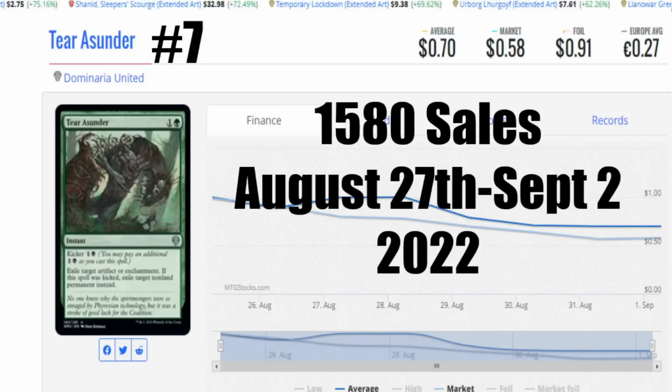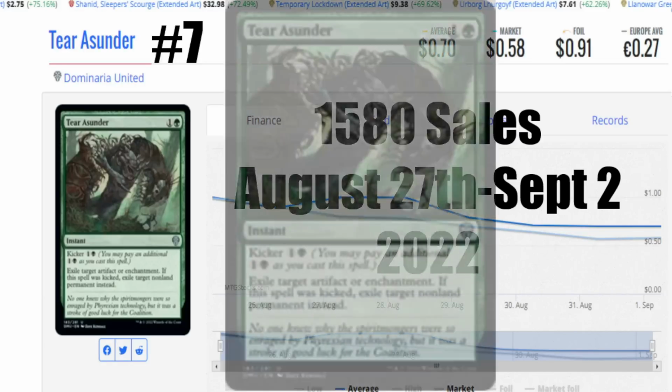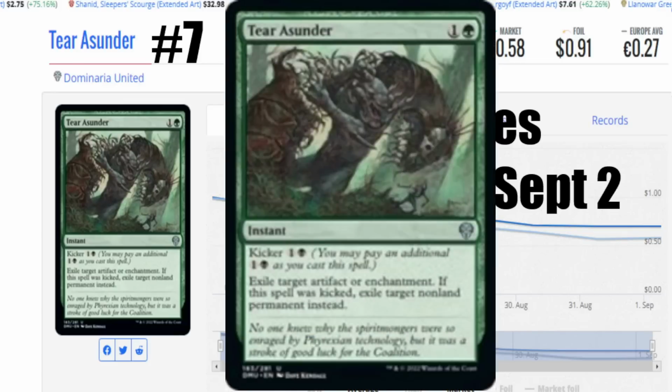Now our next card is Tear Asunder at number 7. 1,580 sales this week. When we take a look at Tear Asunder, you say, okay, what are people looking at? We have one green and one generic. It's an instant, which is always nice. It has a kicker of one black mana and one other. Exile target artifact or enchantment. If this spell was kicked, exile target non-land permanent instead.